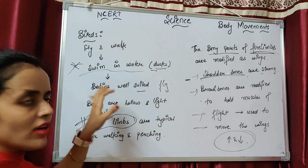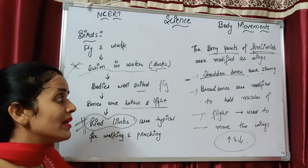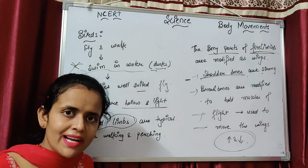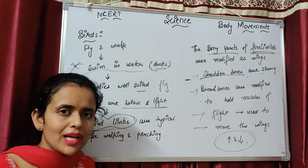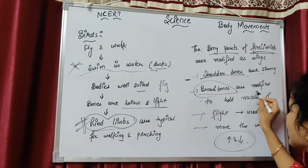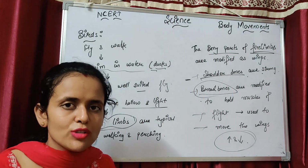Birds can fly and walk, and can swim also, some like duck and swan. Body is well suited for flying, and bones are hollow and light, but shoulder bones are strong. The bony part of the forelimb is modified as wings, and the hind limbs are used for walking. That means there are two types of limbs: forelimbs are used as wings, and hind limbs are used for walking. And breast bones are modified to hold the wings in the upside and downside direction. These are the 4 to 5 main important points of the birds.